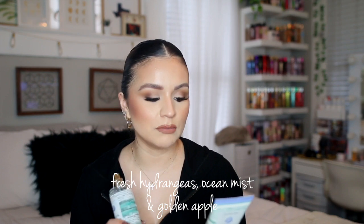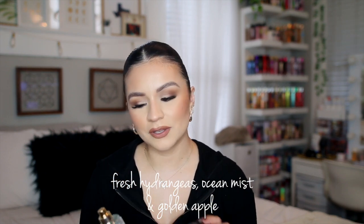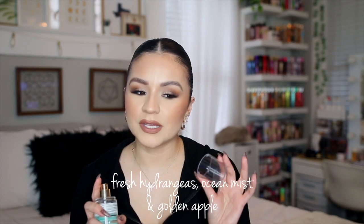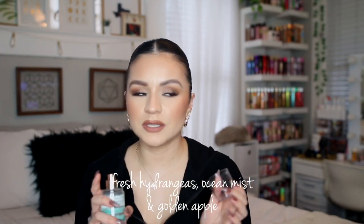It smells so good. So I do have it in the body cream because the scents aren't on the back of here. So the scent notes are fresh hydrangeas, ocean mist, and golden apple. And every time I smell this, I always forget that there's an apple note in there. I don't think the apple is super strong. It's definitely mixed in there, maybe to add a little bit more of this juicy, fruity, slightly sweet scent. But I think overall it's just very fresh.